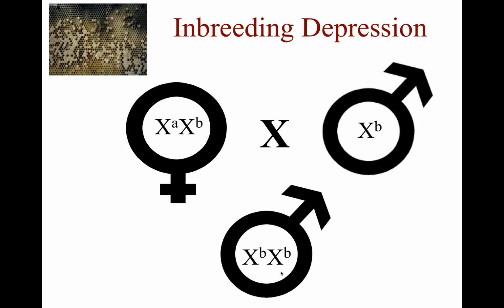Now, where inbreeding depression happens is that the drone has the same genetic information on the sex allele. So when that egg and that sperm cross, what you end up having, you have heterozygous here, like I'd shown you on the previous slide, XAXB, times XB, which is the same. What you end up with is XB times XB. This is a diploid drone. This drone has 32 chromosomes, and this drone is lethal in the wild. And what happens is you get what's called spotty brood, shot brood. I've just put that picture up for you to see.